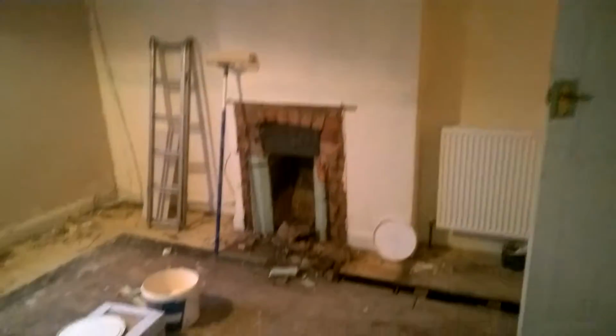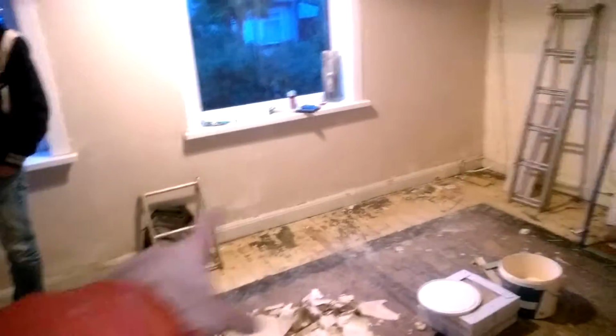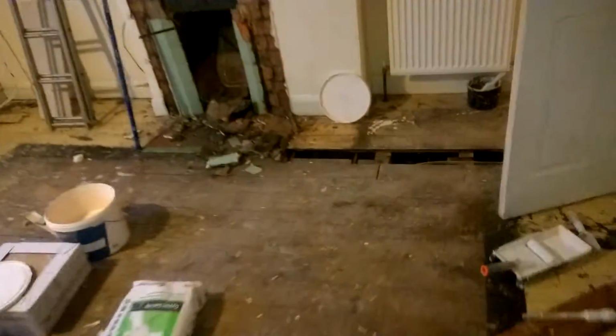Everything's stripped out, so all the fireplaces and such like all stripped out. This wall here is all being plastered. The electrician and the plumber have been round. A few bits of floorboarding taken up, so you can see what's what.